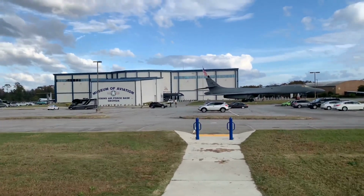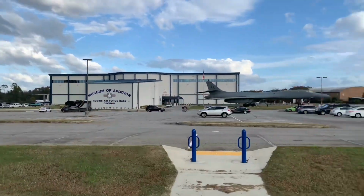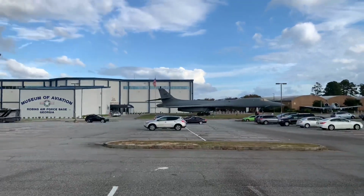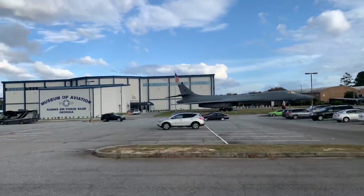Just as a hint of what's to come, there's lots of planes. You can see them all back there behind it. There's a warthog over here, and this giant B-1 bomber sitting right here in front of us. It's all to come right after we get back from the intro. This whole video is all about airplanes from right here at Fort Robbins Air Force Base.